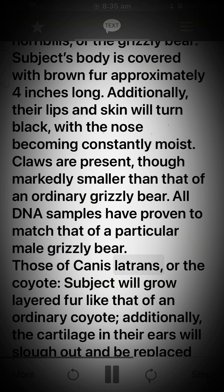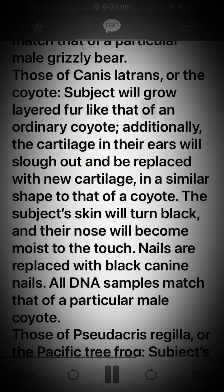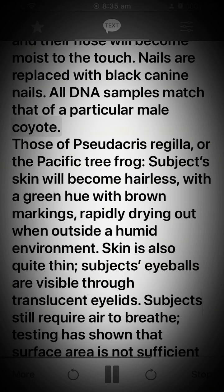Those of Canis latrans, or the coyote, subject will grow layered fur like that of an ordinary coyote. Additionally, the cartilage in their ears will slough out and be replaced with new cartilage, in a similar shape to that of a coyote. The subject's skin will turn black, and their nose will become moist to the touch. Nails are replaced with black canine nails. All DNA samples match that of a particular male coyote.